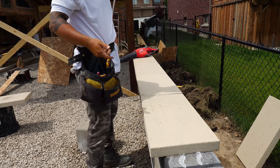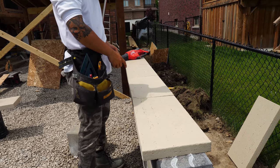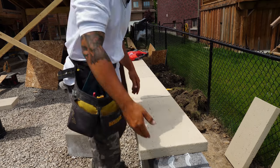So what if I put this like that, and those would be two square sides. Should be touching, that might eliminate one of the gaps.